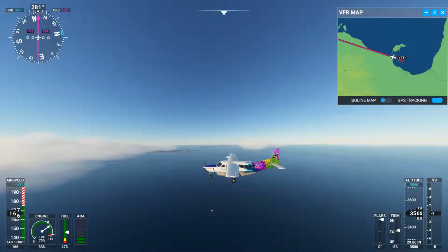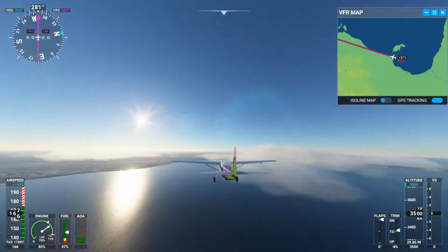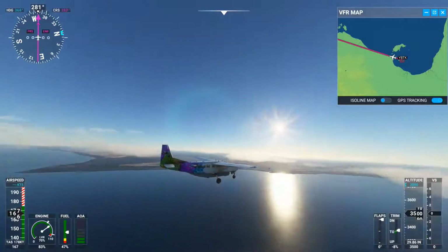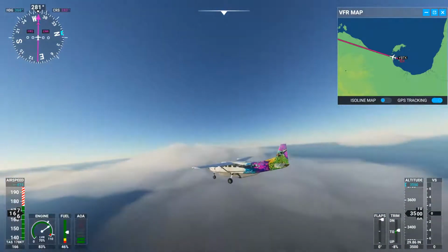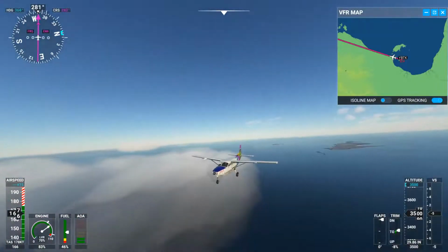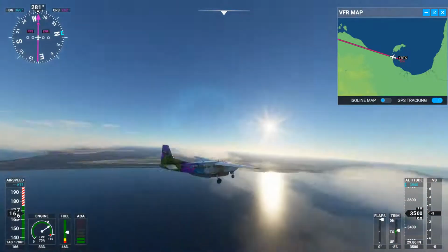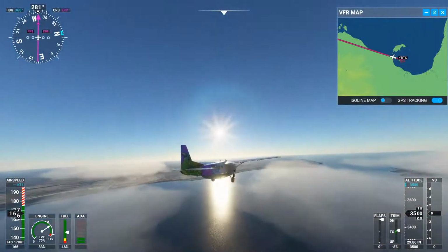Alright, I read in the latest update that they had fixed thunder and lightning in clear skies. Well, where's my thunderstorms? Because I can hear the thunder and I don't know if I can see the lightning at the moment. Definitely hear the thunder.